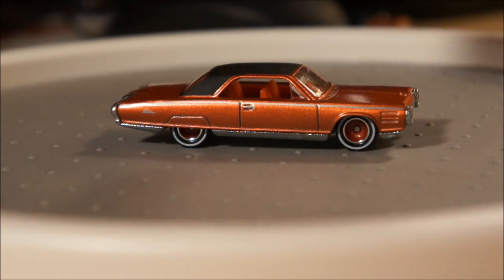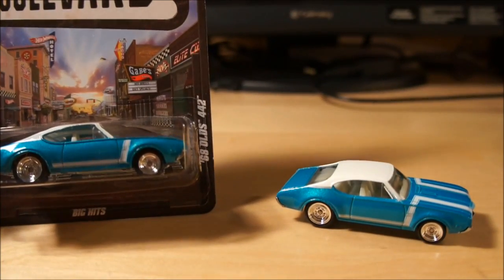Next, we've got the 68 Olds 442. Big Hits.